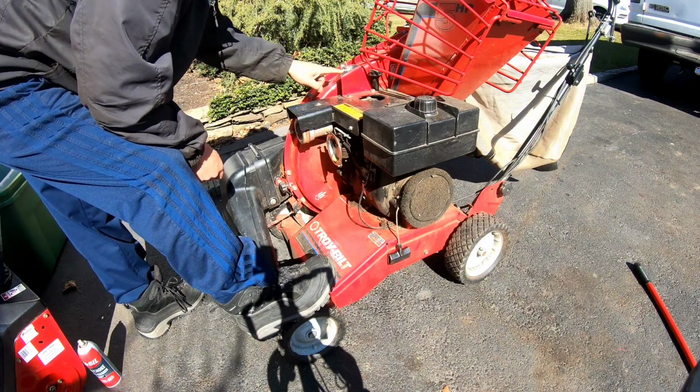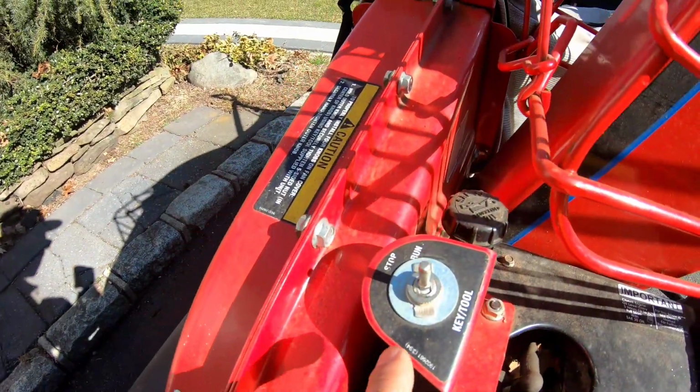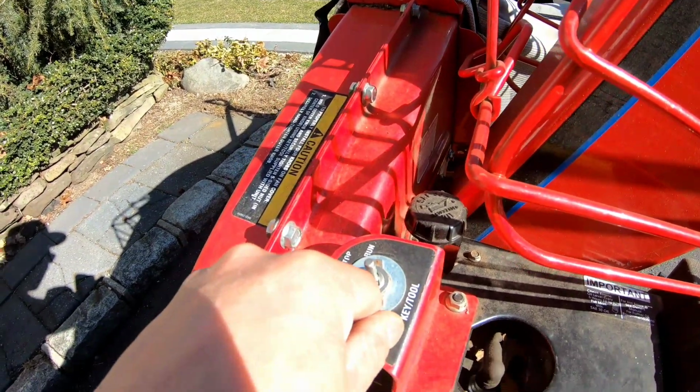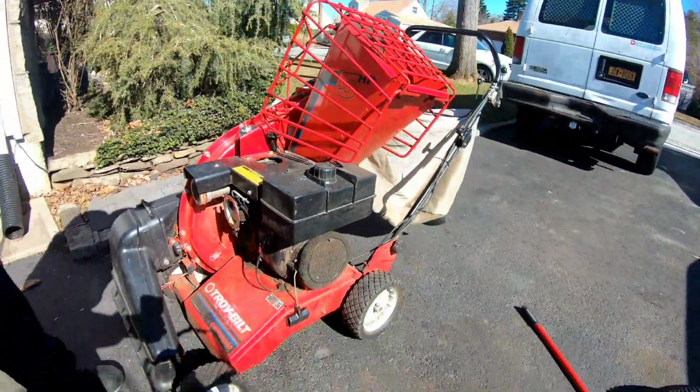I don't think this is the stock switch. Look. See the switch here? It looks like it's a turning thing where it was a key maybe, that you turn it to stop, turn it there to run. So this is an on and off switch. It was on off. So let's see now.